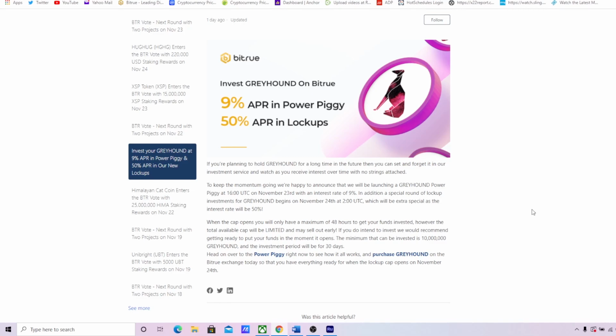And if you do intend to invest, we would recommend getting ready to put your funds in the moment that it opens. And the minimum that can be invested is 10 million Greyhound, and the investment period will be for 30 days. Head over to Power Piggy right now to see how it all works and purchase Greyhound on the Bitrue exchange today so that you have everything ready for when the lockup cap opens on November 24th.